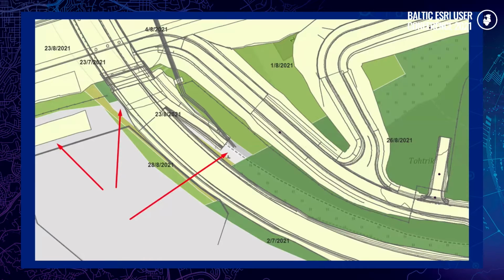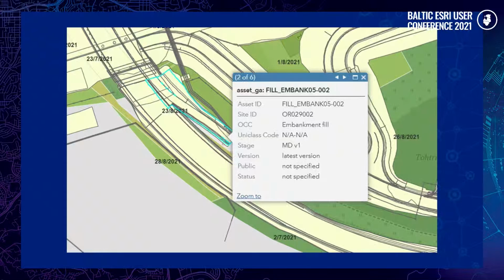A practical example from a different crossing. The green areas are the areas that we will acquire at a certain point of time. So the process is ongoing. But the red arrows point to the gray areas, meaning there are some land plots that are not included in our process. So the people who are dealing with land acquisition could act based on that. As all the information is coming from the database, you can click on the objects and see the information about particular structures.